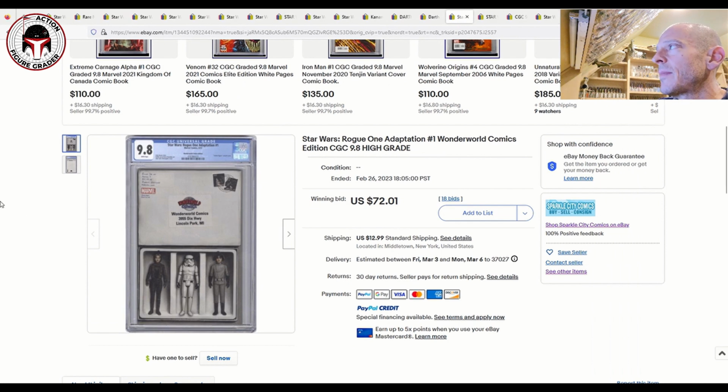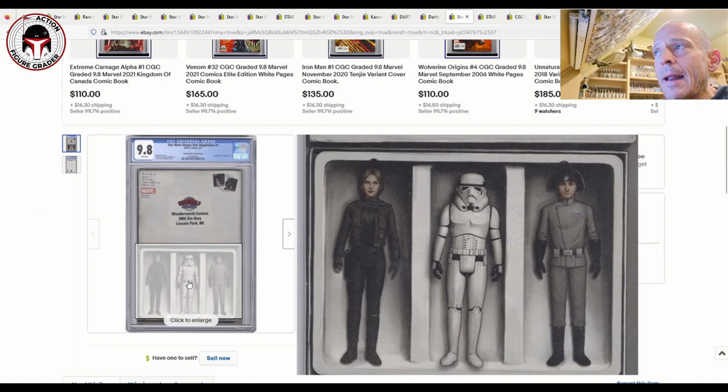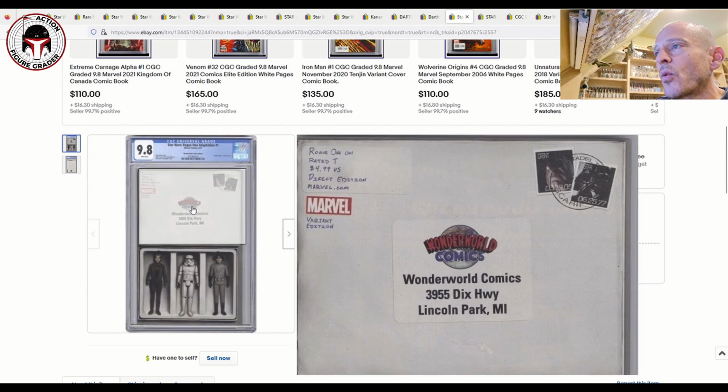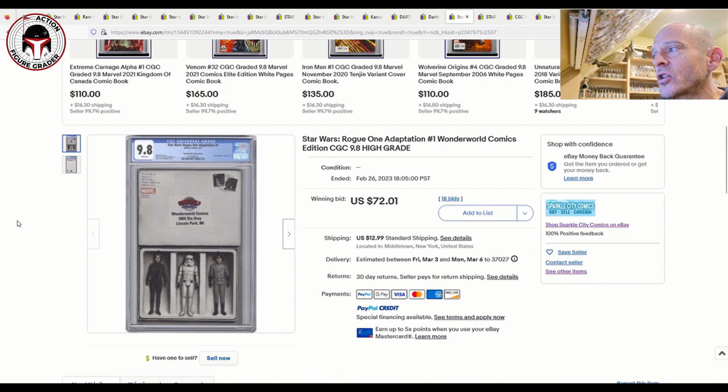Next up is another one in my What to Buy video, and that's the John Tyler Christopher action figure variant Wonder World Comics edition of Rogue One adaptation #1. This is kind of an action figure 3-pack with Jyn Erso, a stormtrooper, and a Death Squad commander. It was only exclusive to Wonder World Comics, so it's got a very, very low print run. And that one sold for 72 bucks in a CGC 9.8 plus $12.99 shipping.